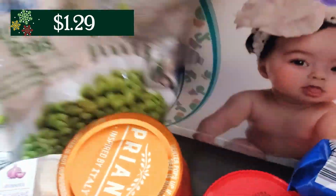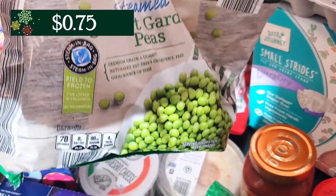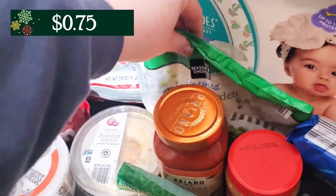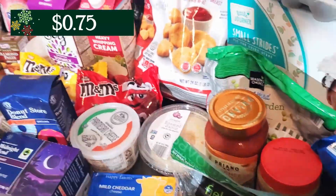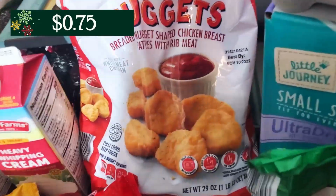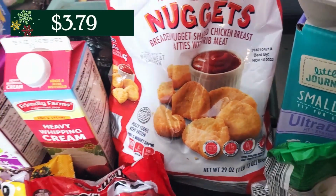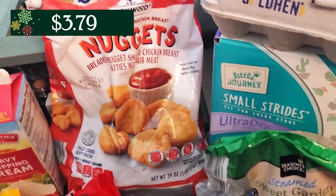And right in front of that here, I also grabbed a bag of the steamed sweet peas. I like to use those. I like to keep a bag in my freezer. I like to use them for things like stir fries or fried rice. I am making fried rice. Chicken nuggets, needed to grab those because my child doesn't like to eat any other proteins right now but chicken nuggets.